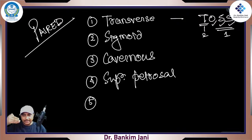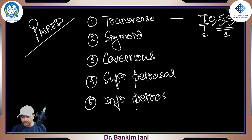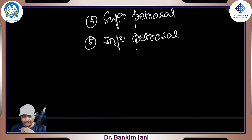And similarly, that sigmoid, which is going all the way just for that internal jugular vein. So this would be the inferior petrosal, right? Almost all the sinuses are completed. Just too small, you have to look for it. 6 and 7.